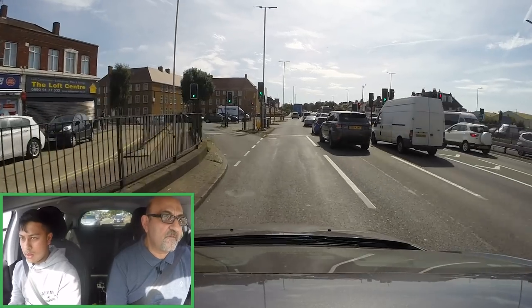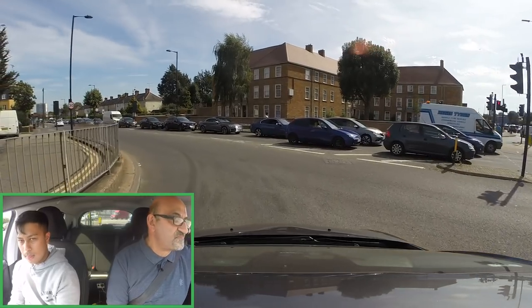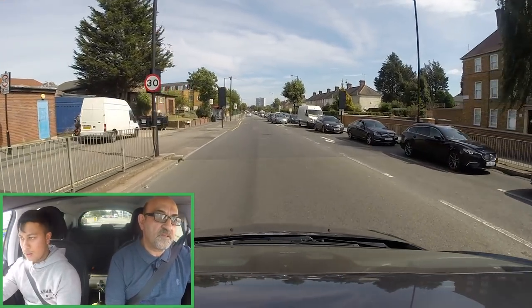Now we're turning left here, please. Off the gas. Have another look. Don't look at the gears.